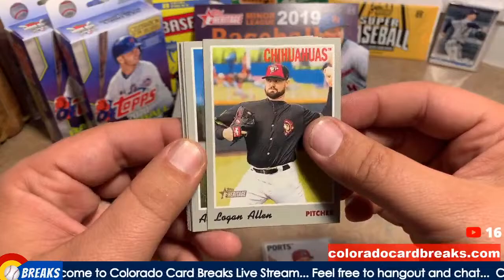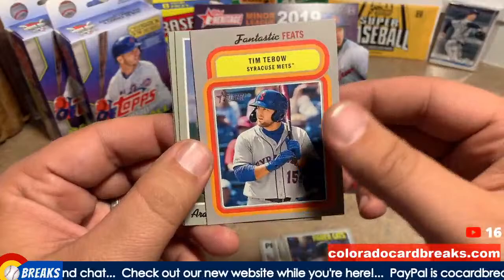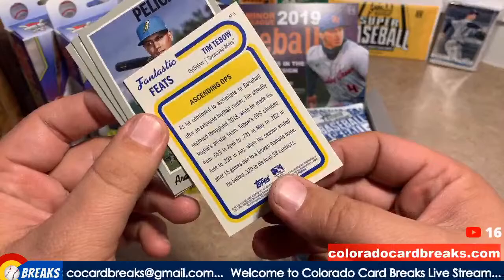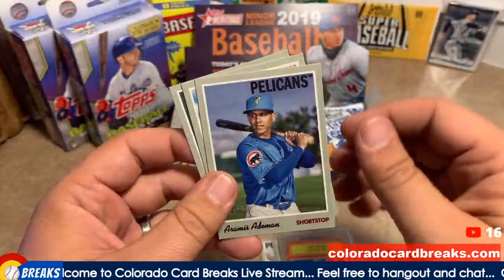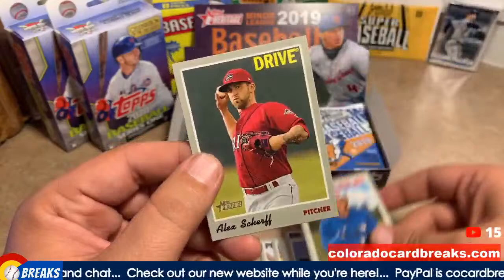Logan Allen, Alec Bohm, Kevin Smith with the Fisher Cats. There's a Tim Tebow. Very nice. Tim Tebow, fantastic feats. Okay, his OPS went up from bad to not that bad, actually. It was like 800. Aramis Adaman, Leonardo Jimenez for the Gulf Coast League Blue Jays, and Alex Scherf.